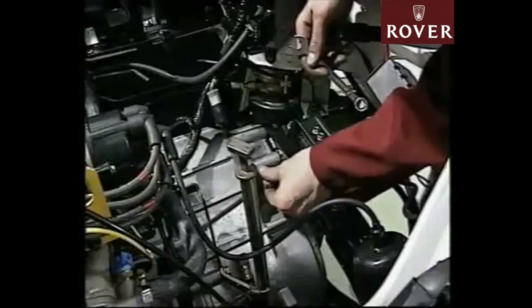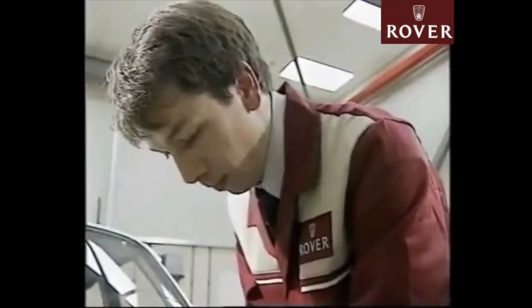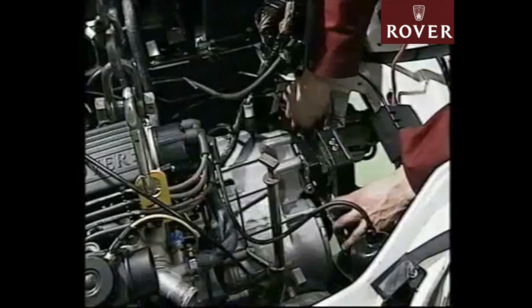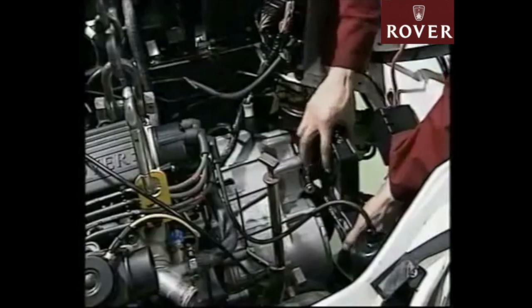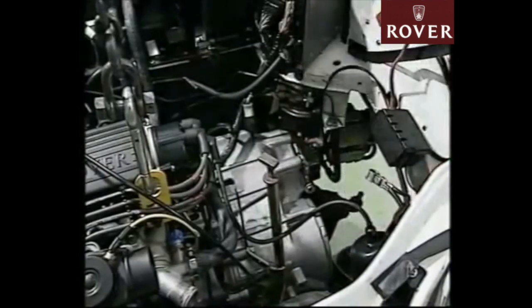The left-hand engine mounting and support buttress must be removed before access to the secondary cover is possible. With the battery and its tray removed, the bolts securing the support buttress to the subframe can be removed.